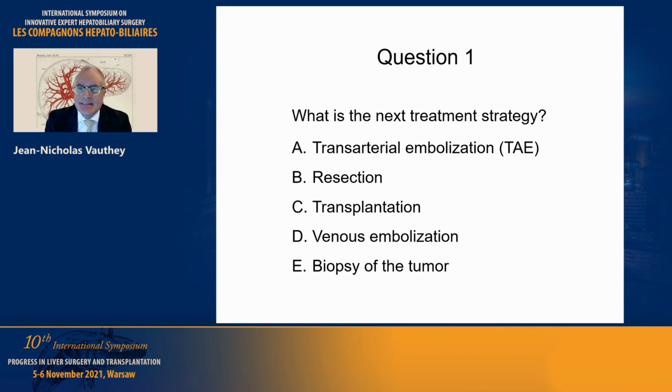The splenomegaly doesn't fit in the picture. Was the biopsy only of the tumor, or also the non-tumor liver? Biopsy of the tumor. Okay.